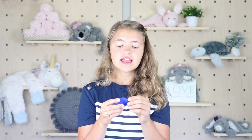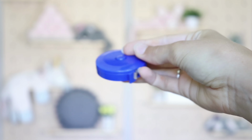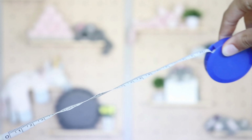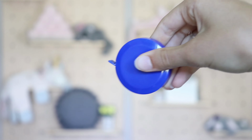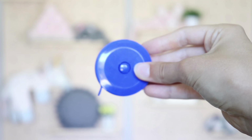One thing to note is that when you're doing a gauge swatch, I highly recommend using a ruler or something that's firm and straight, because tape measures can sometimes get warped, especially if you're making a garment and you want a very accurate measurement. So I wouldn't recommend these if you're trying to make something really precise. But otherwise, I absolutely love this, and I have been using it for a very long time.